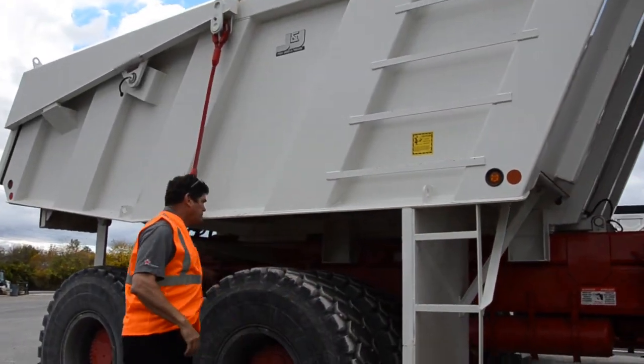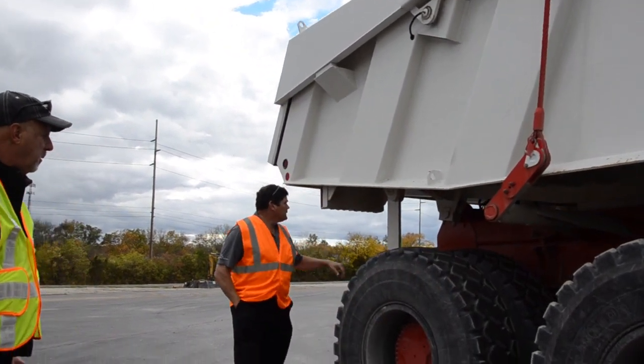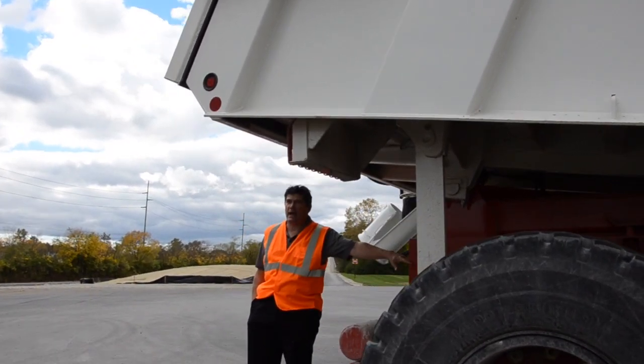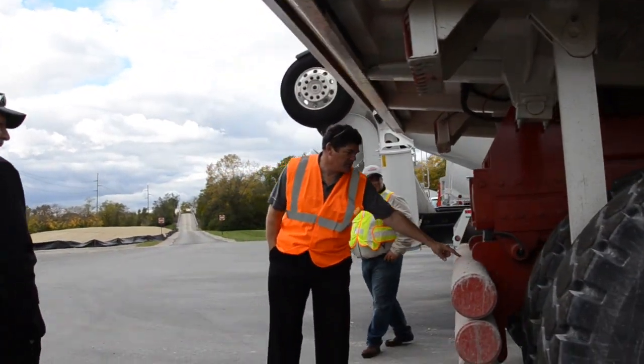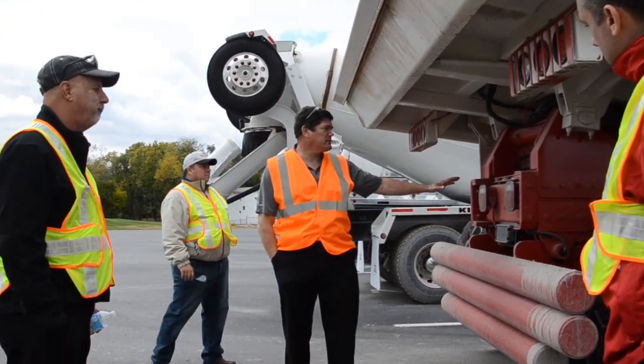Again, Chalmers suspension, Axle Tech axles. This one, you can clearly see the quad rail at the back. So very heavy duty. This one has a push bumper as well. A lot of times these guys will get nudged by cats.